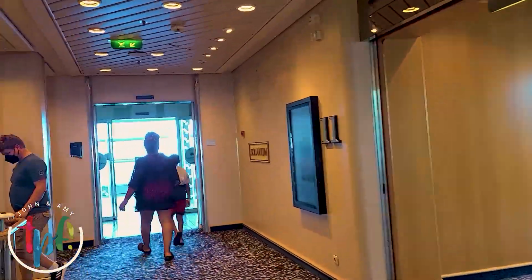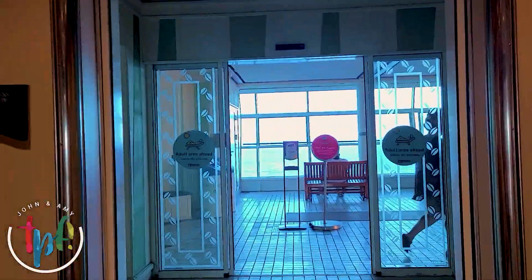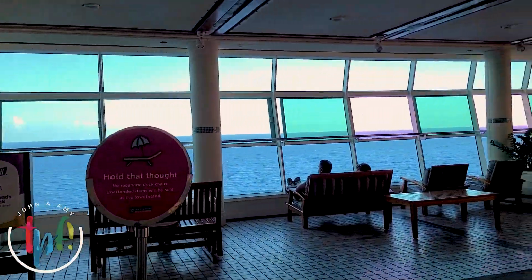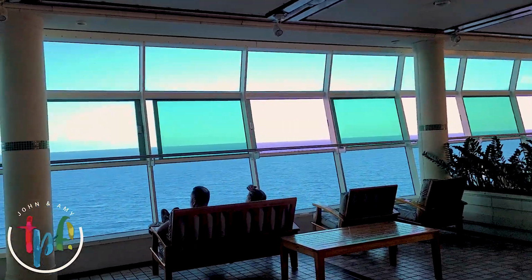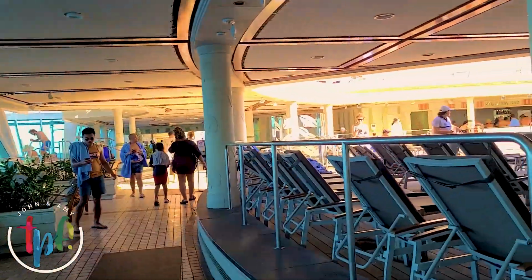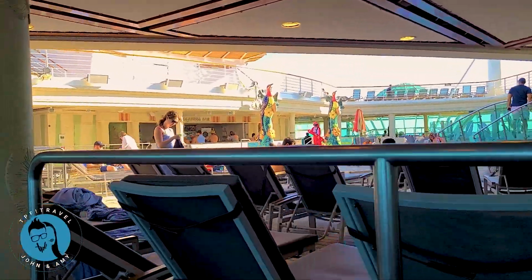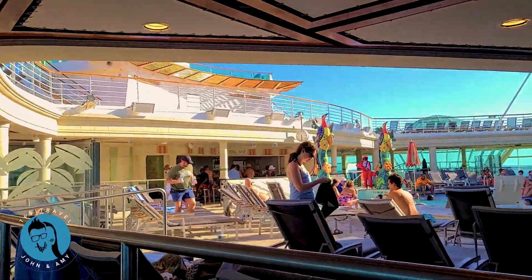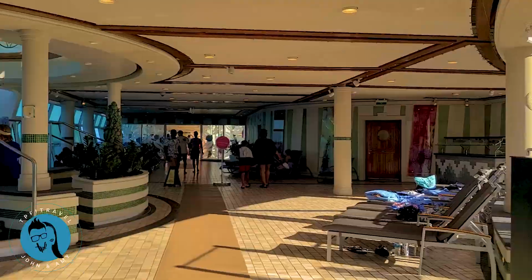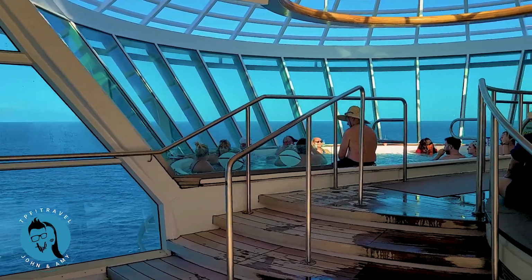The solarium. Let's go in there. This is the adult area, so guests 16 and over can enjoy the solarium, so it's kind of a nice break for the adults, away from maybe some of the chaos of the kids' splash area and all that. But I don't know, it's still pretty loud out here. So there you go, pools over there. Look at these hot tubs over here that overlook the ocean. Everything overlooks the ocean.